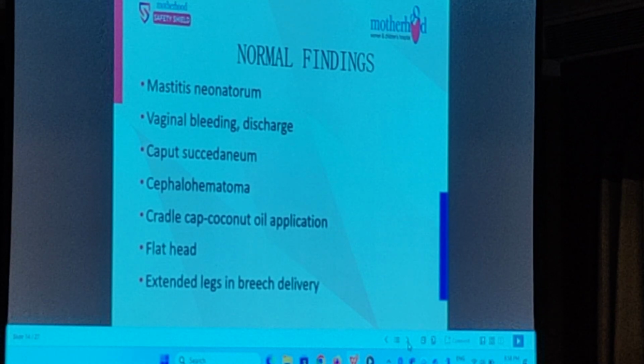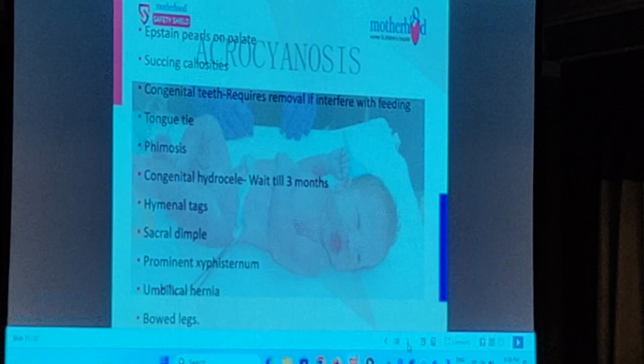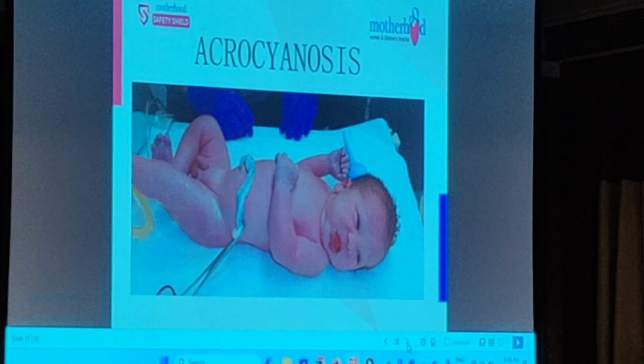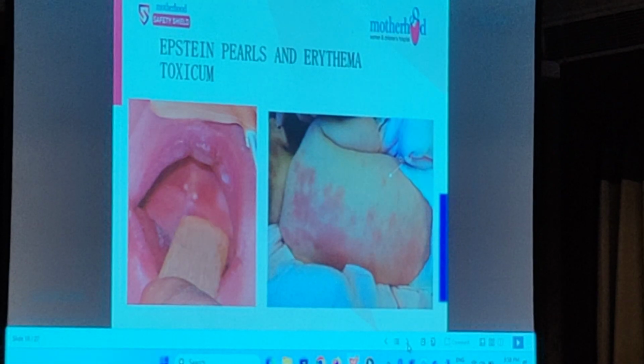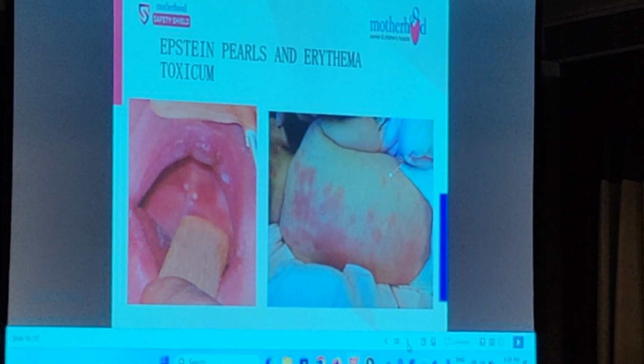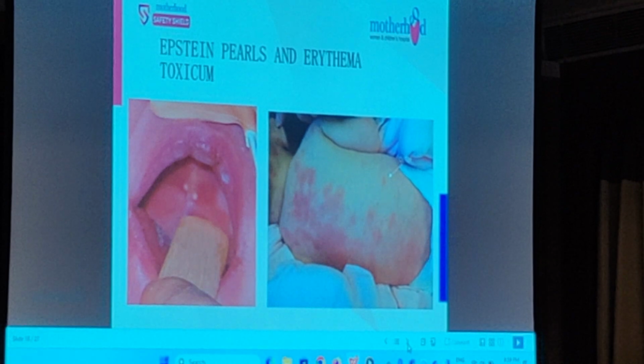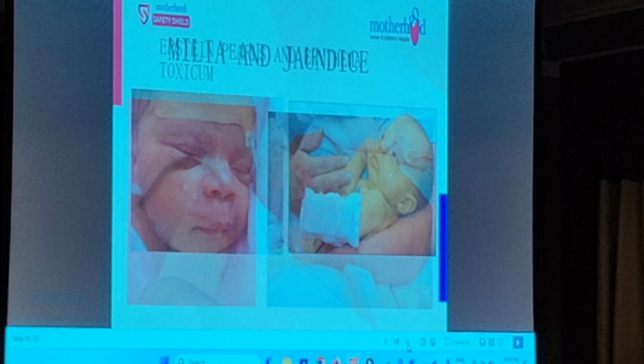Normal findings, there are a bunch of normal findings in all babies. What we'll do is we'll just go through a few pictures and then I'll end my talk. So this is acrocyanosis, very common in babies, generally disappears, nothing to worry. Epstein pearls, erythema toxicum, again whitish pearls in the palate; erythema toxicum, reddish papular, pustular vesicular eruptions on the body, it generally moves and then they're generally better by 7 to 10 days.